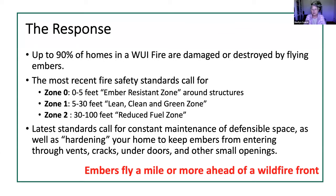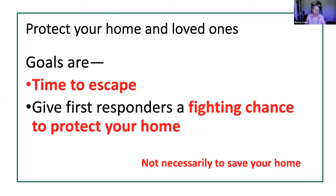Latest standards call for constant maintenance of defensible space, as well as hardening your home to keep those embers from entering through vents and cracks and under doors. And I have to say, we're talking about firescapes today, but really starting at your house is the most important thing. Embers can fly well ahead of a wildfire front, at least a mile or more. And when I say embers, please keep in mind also firebrands, pine cones on fire, palm tree fronds, all kinds of things come into that category.